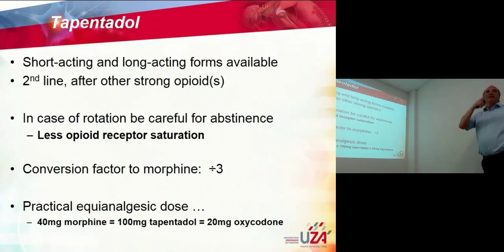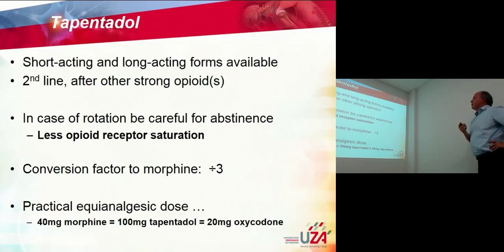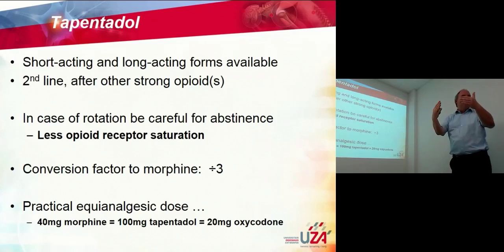Currently, it's reimbursed as a second line, if strong opioids failed, either due to side effects or due to analgesic inefficacy, so that the patient didn't have enough pain relief. If you rotate from a classical opioid to tapentadol, you have to be careful because you don't have any saturation anymore of the opioid receptor. So never stop oxycodone and start tapentadol, because your patient will go into an abstinence syndrome. From one moment to the other, there is no saturation anymore of the opioid receptor.